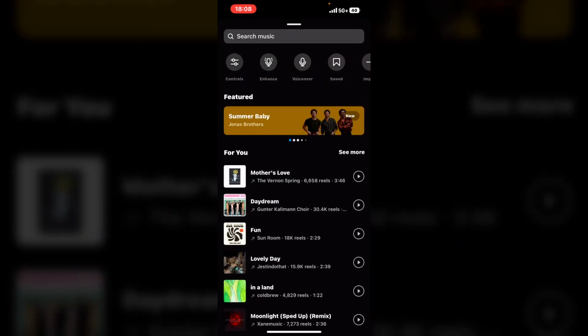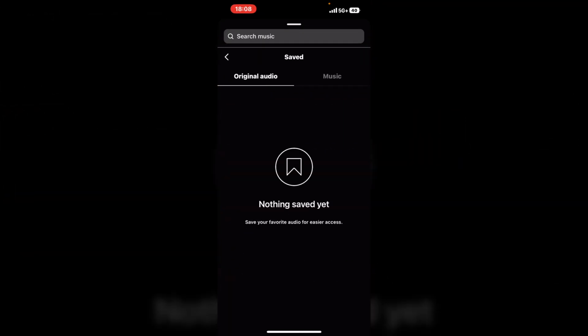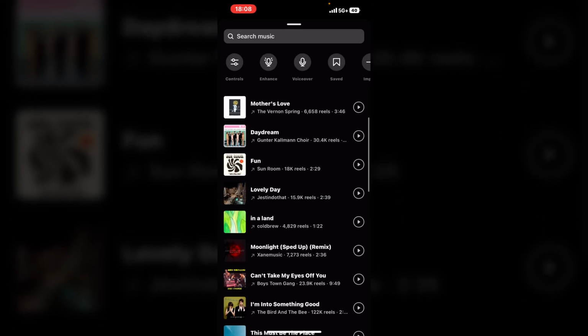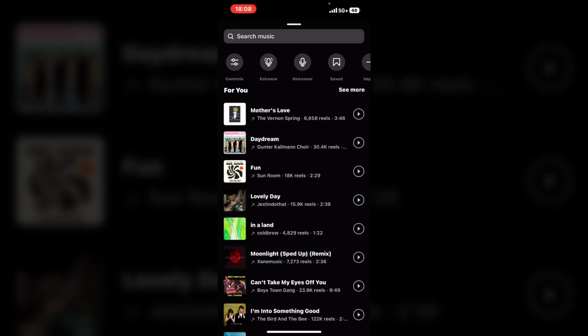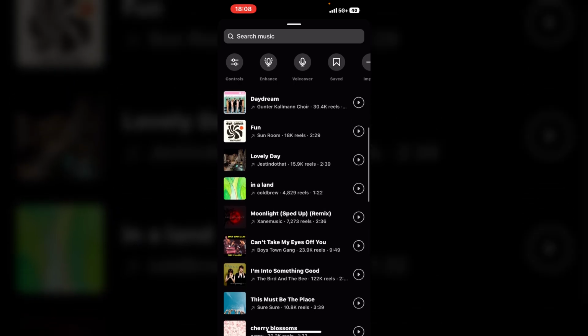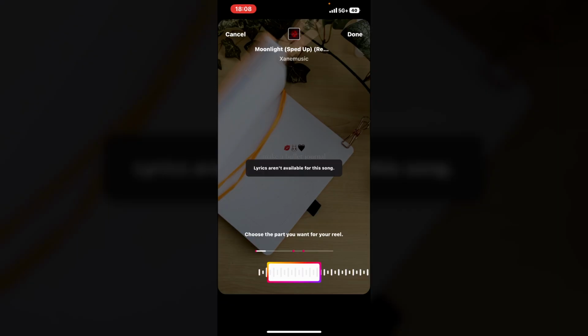So I'm gonna pull up here. I have some music saved, but I don't think any of it, yeah. You can tell when a video is trending when it has this little arrow next to it, like it does next to movies, but I don't have that arrow on any of the other ones. Go down here and look for a song with an arrow on it that I might want to use. And I can't use one with too many views, so like I'm into something good right here as 122,000 reels. That's too oversaturated. We want one with closer to like 15K and under.